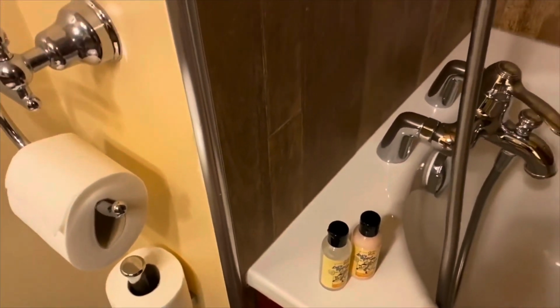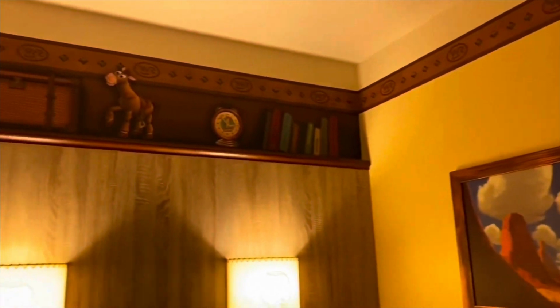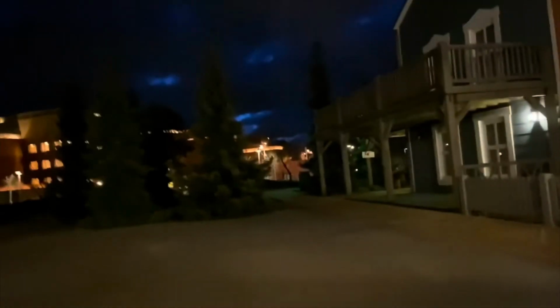None of the doors open to the outside at Disneyland Paris, which I quite like in a hotel. That's something I don't like about Disney World, is that the doors open to the outside. I don't like that at all. But here the rooms are brilliantly themed and they're all inside, and again we have brilliant plug sockets.